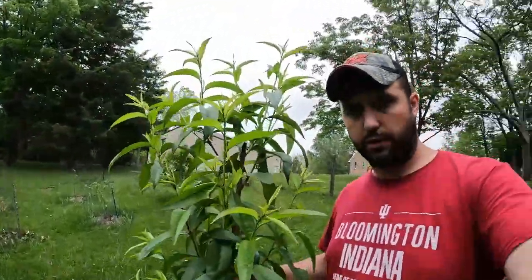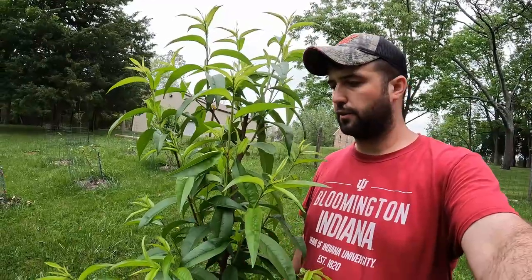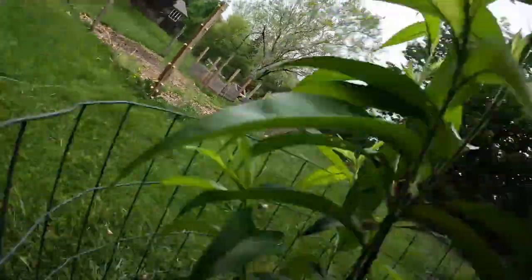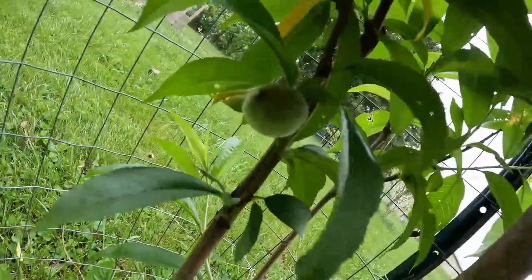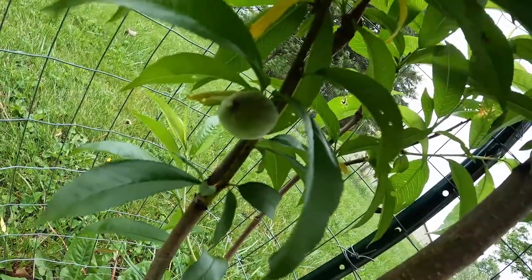There's some pretty thick foliage. Let me look at that. Only been in there for a year, and it's already starting to jam over here. And what do you know? We've already got a little peach coming on right there. That is so cool. 1 year and we've already got a peach. So we're thinking those are going to do a little better than the blueberries.